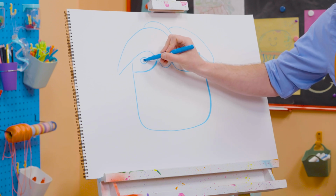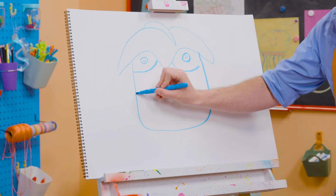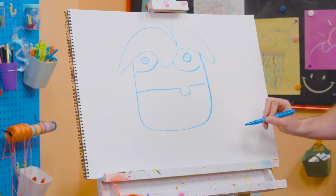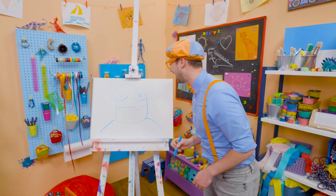Another circle with another circle inside, and you can't forget about his mouth. Yeah, a straight line and a silly tooth right there. Whoa! And for his shoulders, there's Arpo.